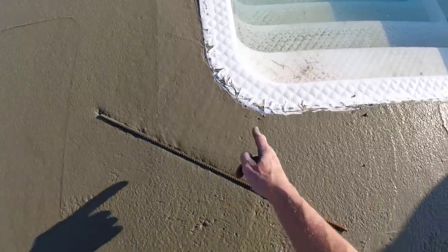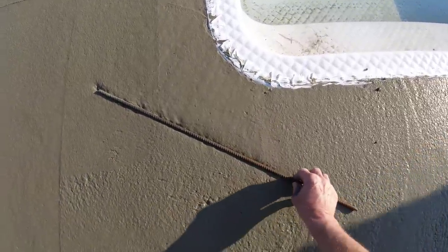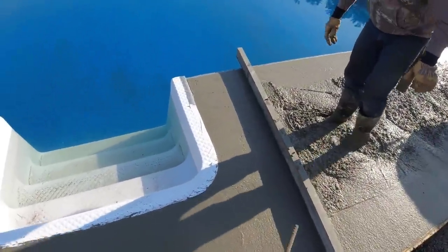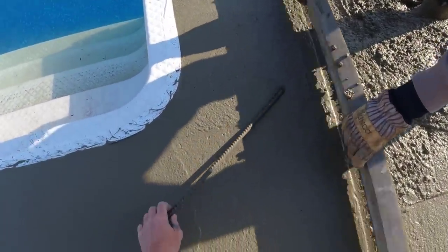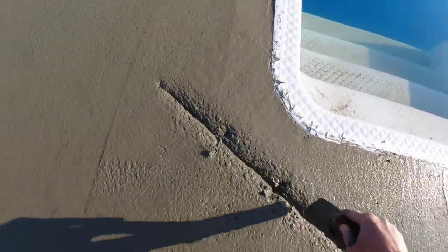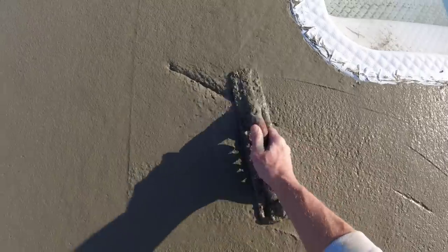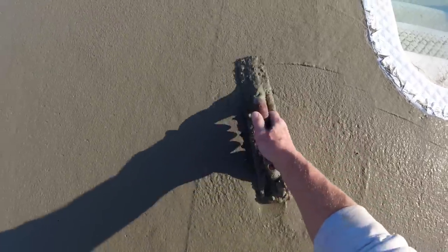Putting these bars in because we know it's going to crack off here somewhere. We're going to cut a joint, but if it does crack somewhere other than the joint, the bar will keep the crack nice and tight. Just like that, it disappears.